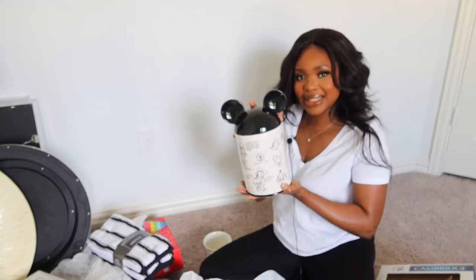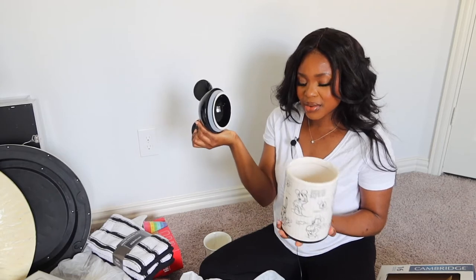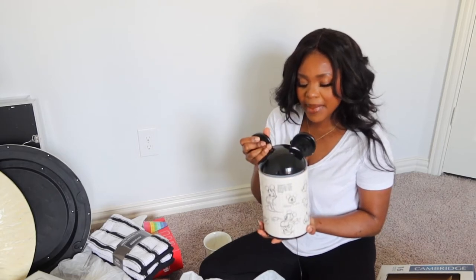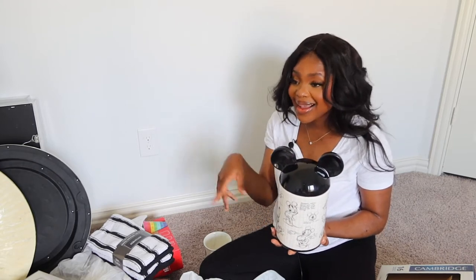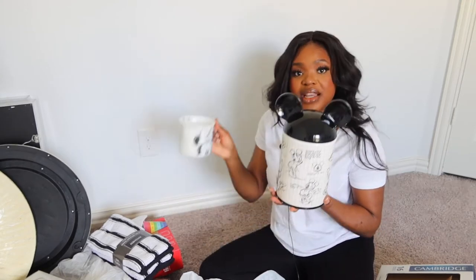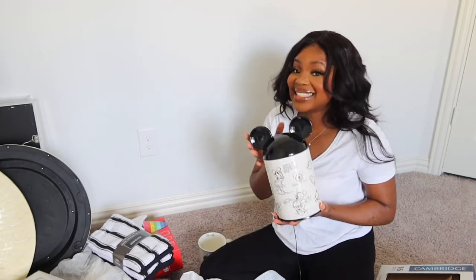So I bought this Mickey tea container. I think this is a storage for your tea bags and whatnot. So I think that this is just going to be on the counter by the coffee machine that I don't use because I don't really drink coffee. My husband drinks coffee, so it's going to be next to the coffee machine. But guys, did you see how cute this is? I just couldn't go past, I just had to have it.